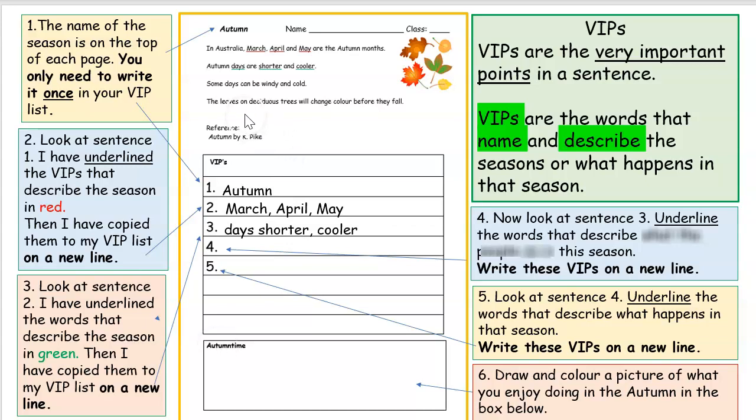The very important points in this sentence are the words that describe what happens in the season of autumn. The words that describe what happens in the season of autumn are... Underline the words that describe what happens in that season. Then write these VIPs on a new line starting at the number 5.